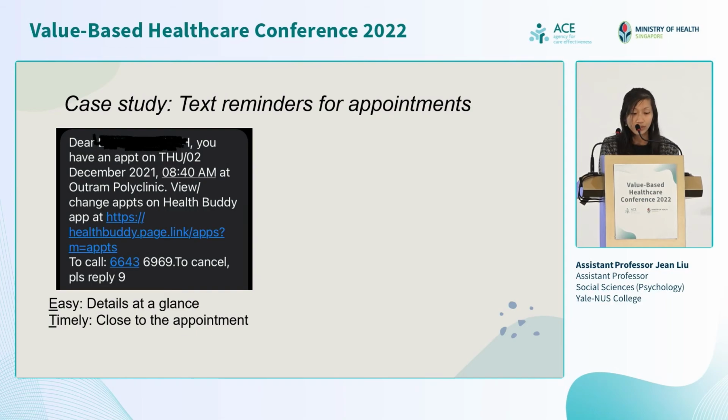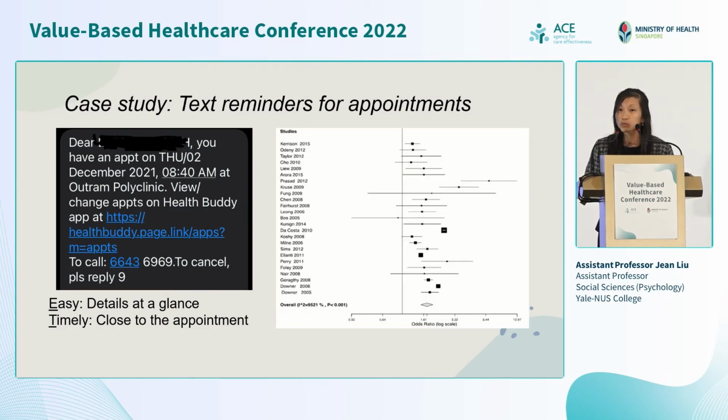And what we've found in a meta-analysis of all these trials where SMS reminders are given is that, yes, it's very effective. Almost every study that was analyzed showed an improvement in patients coming for their appointments. A simple act changed people's behavior.